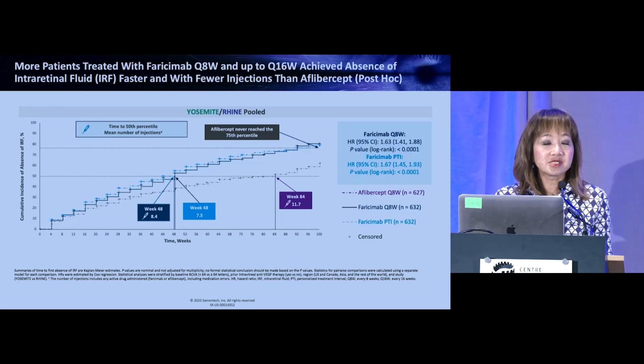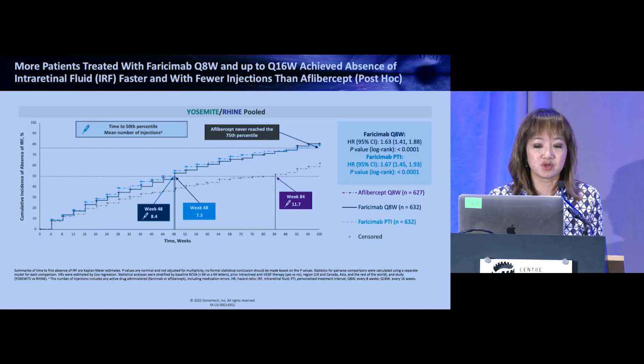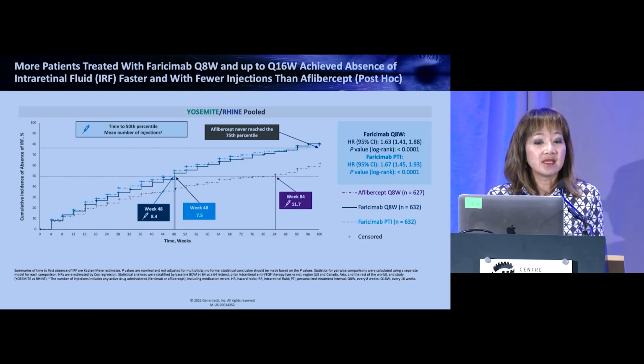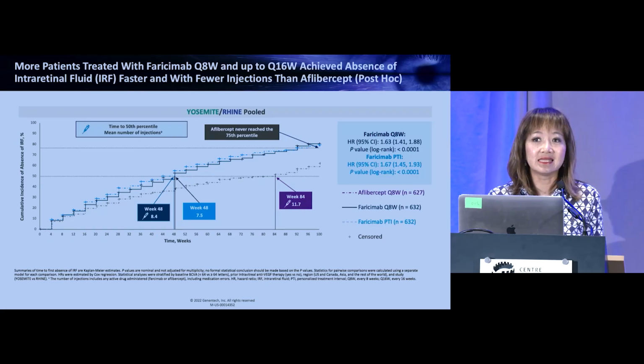What about absence of intraretinal fluid? Voss showed us that intraretinal fluid typically is associated with worse visual acuity outcomes, so it's advantageous to remove that. In addition, when we looked at faricimab compared to aflibercept, it suggested that faricimab was more likely to eliminate intraretinal fluid with fewer injections than aflibercept. And this was a post-hoc analysis.